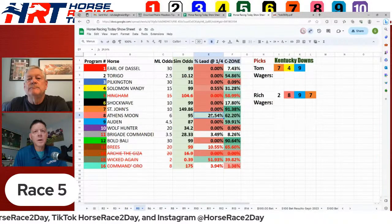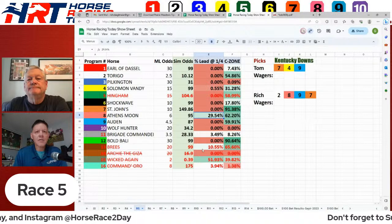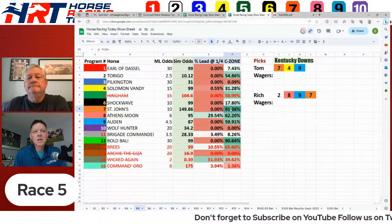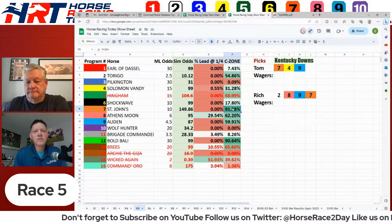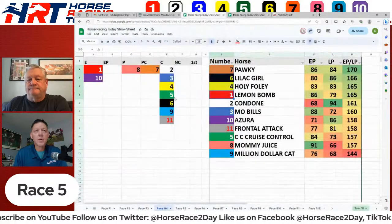Early speed wise, Athens Moon is probably going to assume a lot of what these guys left on the table, scratching out of the race. Got a really nice look with the 7 horse in here. Your top pick, St. John's, has a really strong C-zone score. Should really enjoy what it's getting today on the track in terms of pace.